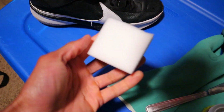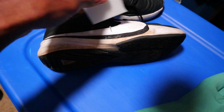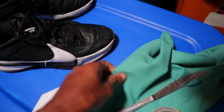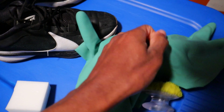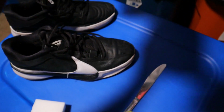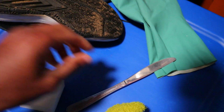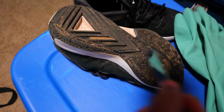So just going to use like a magic eraser just to scrub the sides right there in the swoosh. And then I don't wash any shoes without gloves. They have really sensitive skin, so I'm just protective of that. Then I'll use this butter knife right here to scrape any of the contents off of the bottom. Like once I get these wet, I can kind of scrape that mud right off.